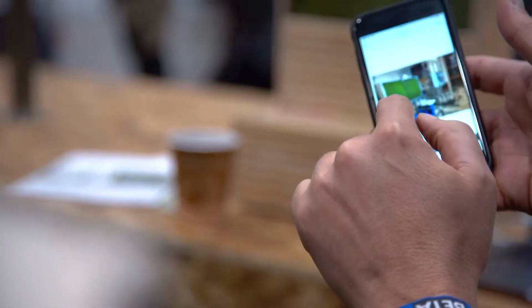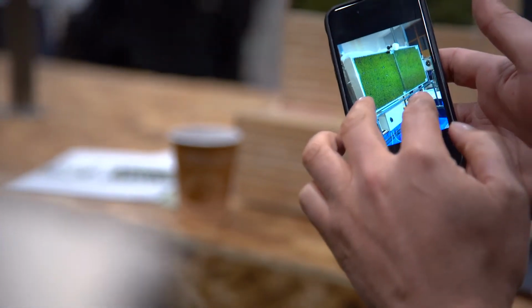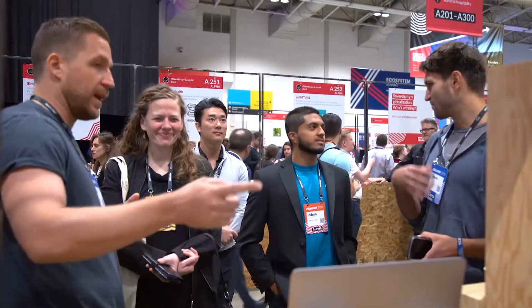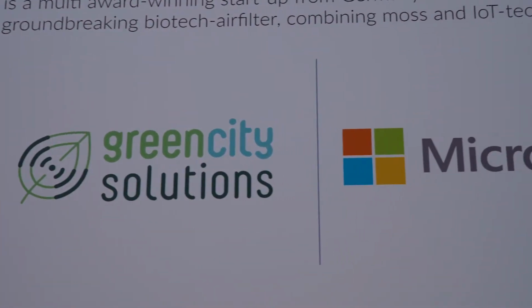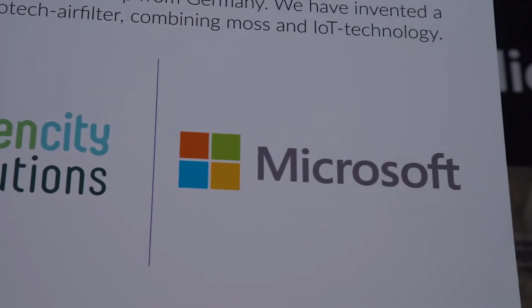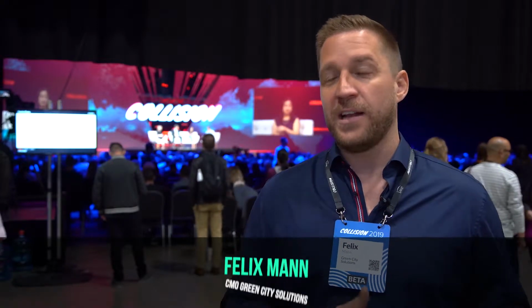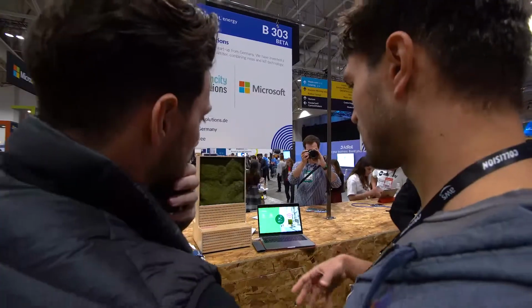Green City Solutions, we're a startup from Germany, and we produce a completely new air filter based on IoT and plants. So we take moss to filter the air. We differentiate ourselves completely from other filters because moss has the unique feature to, first of all, filter the air, to humidify the air, but also, it's something green you look at, and it can cool down the air in its surroundings. So it has many positive effects that an industrial filter, for example, doesn't have.